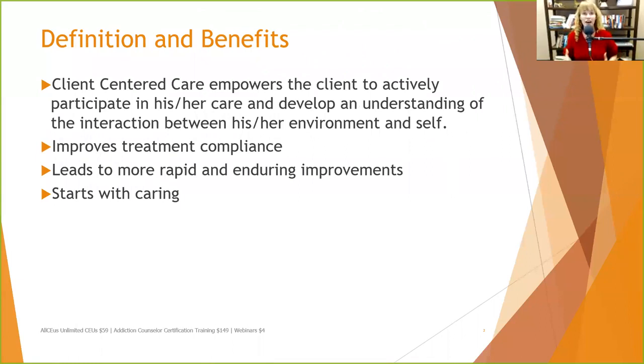And that's awesome. And I always talk about making sure clients walk out of every single session, including the assessment session, with something to do, some kind of tool, some kind of information that gives them some insight or something, a direction to go towards recovery. So that improves treatment compliance. It often leads to more rapid and enduring improvements because they get that momentum going and they just keep going.